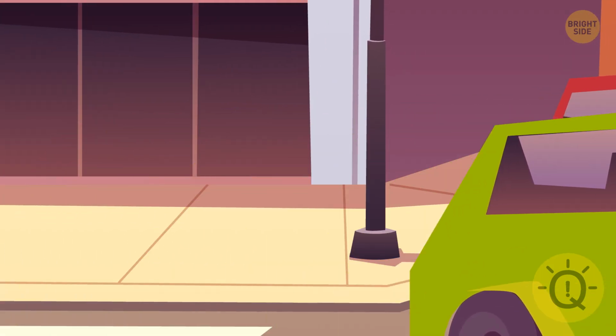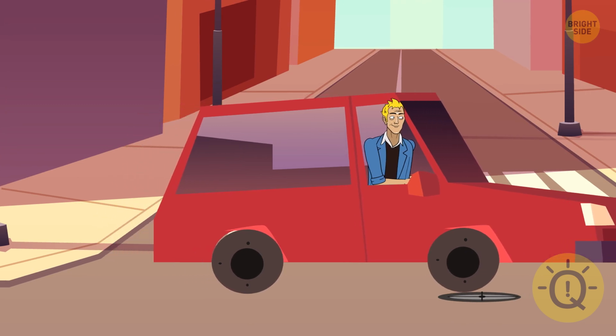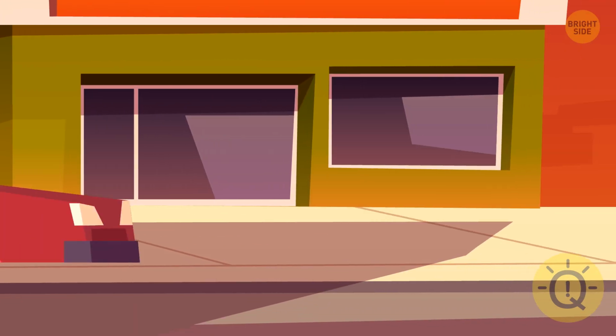Dave managed to change the tire very quickly and went to the nearest service station to get his car properly fixed. What was the advice the guy gave Dave?